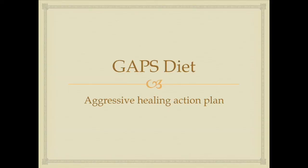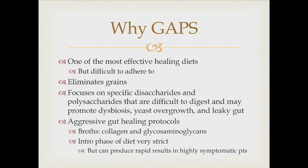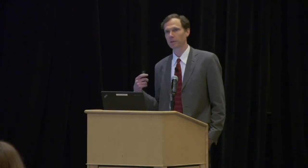So I talked a little bit about the GAPS diet before. This is one of the most effective healing diets, but also very, very difficult to adhere to. Basically, it totally eliminates grains, and focuses on specific disaccharides and polysaccharides that are difficult to digest and can promote dysbiosis, leaky gut, yeast overgrowth, et cetera. One of the most important take-home points on the GAPS diet, and I recommend that everybody looks at, is this idea of using broths for healing. So bone broths have a really high amount of collagen and glycosaminoglycans, which are really magical for healing the gut, for healing connective tissue, and also the brain. So in our patients, this can be really, really critical.